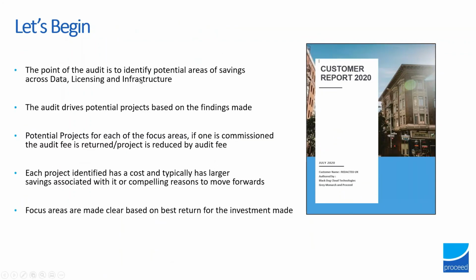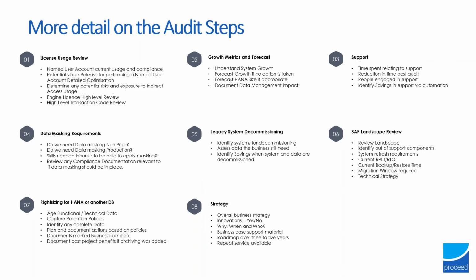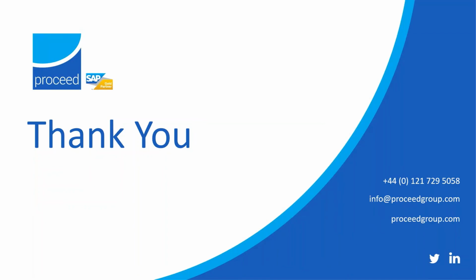I'm going to go back one. Right, back to Graham, and any questions? Thanks, Rob, and thanks to David for going through that. There's an extra slide on here which talks about the audit steps in more detail, which we'll share with the slide deck. So they can go through it, and then obviously that's the end of the webinar from our talking perspective. But has anybody got any questions that we can answer? And I don't know whether John wanted to add anything as well.